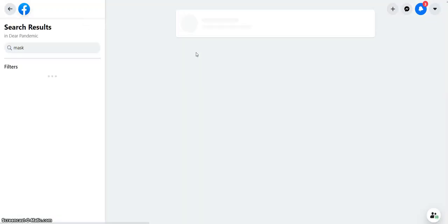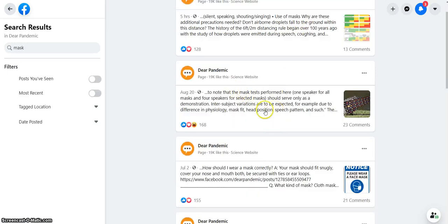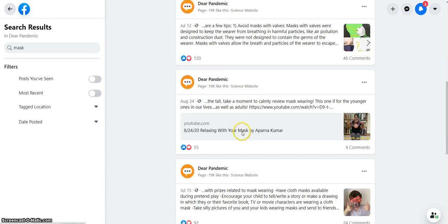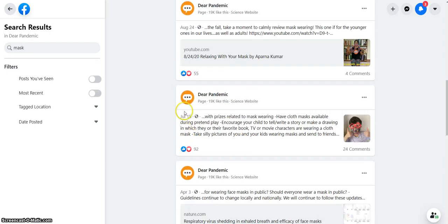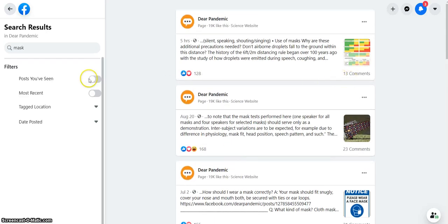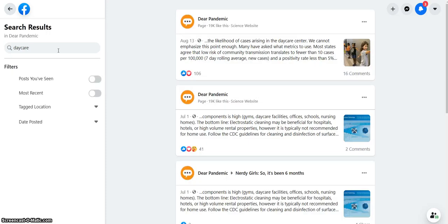That's a popular one. And here we go, masks right here. And the date is here, so you can tell which one is the most recent. So, same thing, then if you want to search again, you can search over here. You can search for daycare. And now we're going to see the daycare posts.